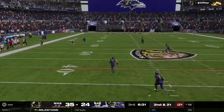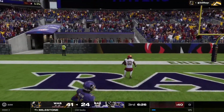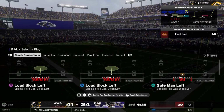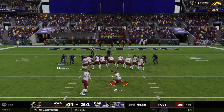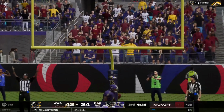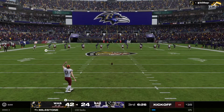Going deep downfield for Judy. That's caught. And he will take this one in. 81 yards. Touchdown, Washington. The kicker on for the extra point. Aubrey, good with the extra point. And the Commanders will extend this third quarter lead. Ravens 24.